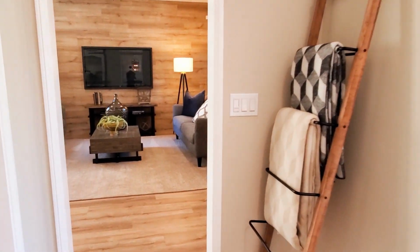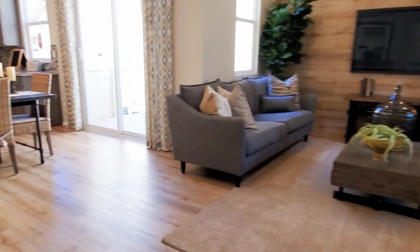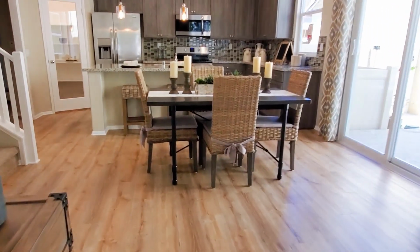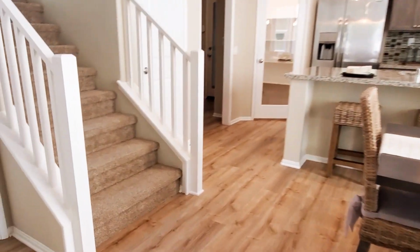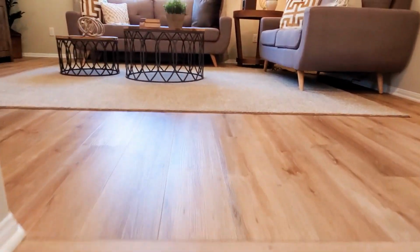This home also has central heating and air conditioning with a digital programmable thermostat. The front yard landscaping is maintained by the HOA, and the home has a concealed fire sprinkler system and a whole house fan.